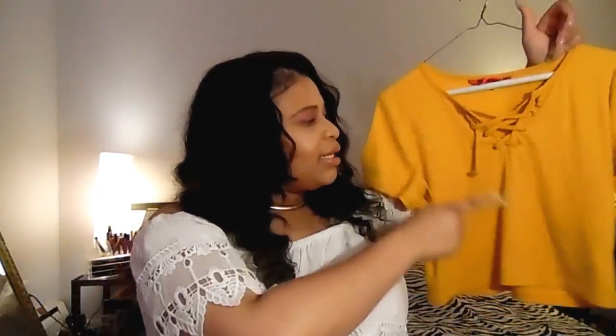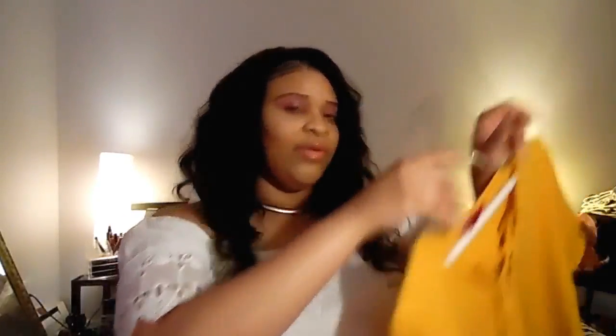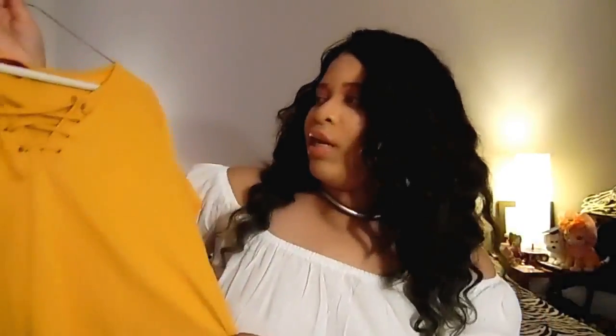And I actually have a pair of bottoms that I'll show you guys that match this that I probably wear. So I got this one too in mustard yellow. And I feel like this mustard yellow is going to be a great transition piece for the fall. So I can wear this now and in the fall, in winter.